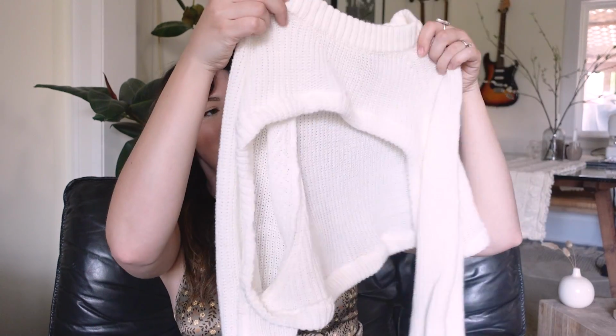Okay guys, sweater is done, which means all the DIYing I had to do for this is finished, and I'm actually really happy with how this turned out. I think it's very cute. It gives me like ballet studio vibes, even though I never did ballet.